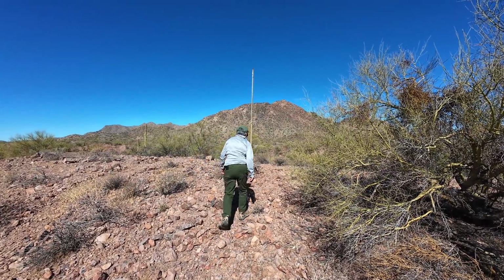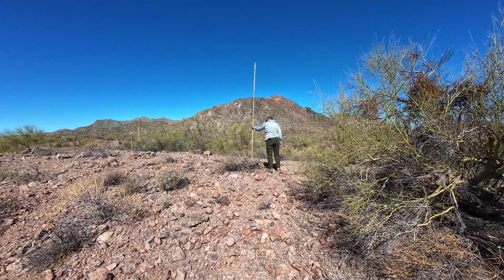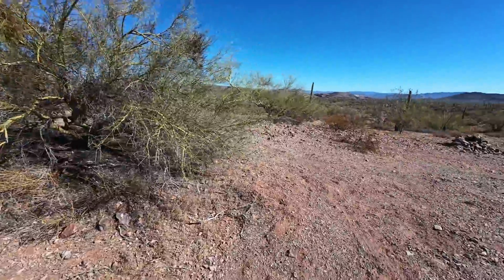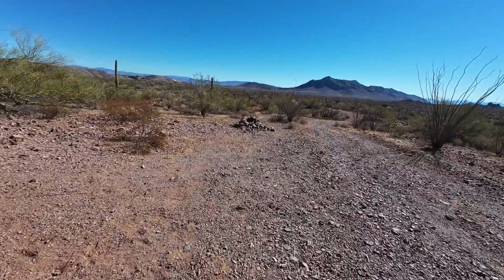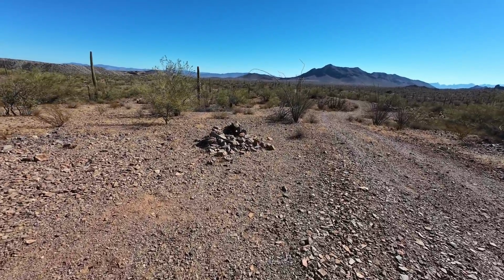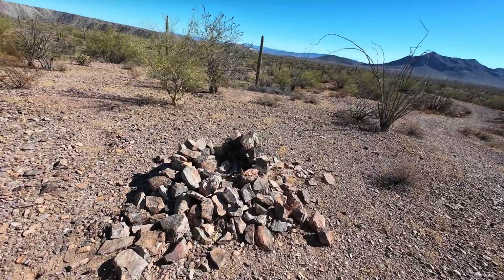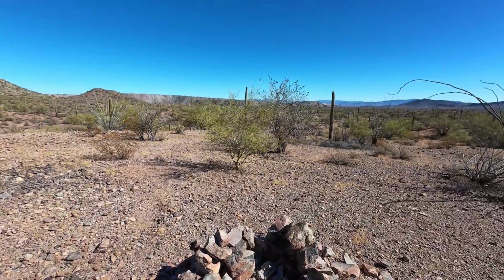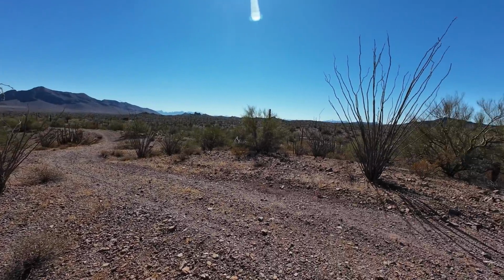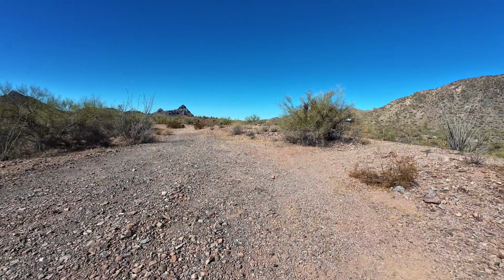Linda just pointed out, there's a flagpole! Or it could have been some kind of a survey marker or something. It's been there for a while. Yeah, this is the spot here. Great big fire pit. Needs to be restacked a little bit. But here's what the deal is. Look at the view from this spot. All around.